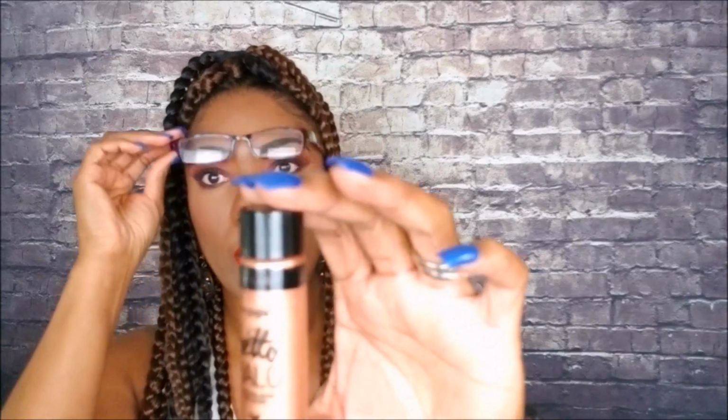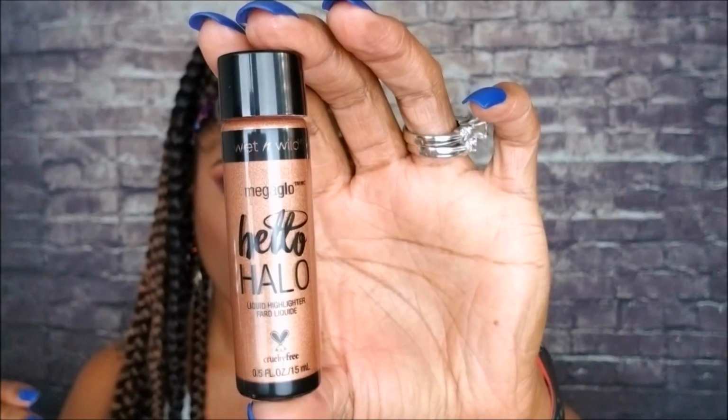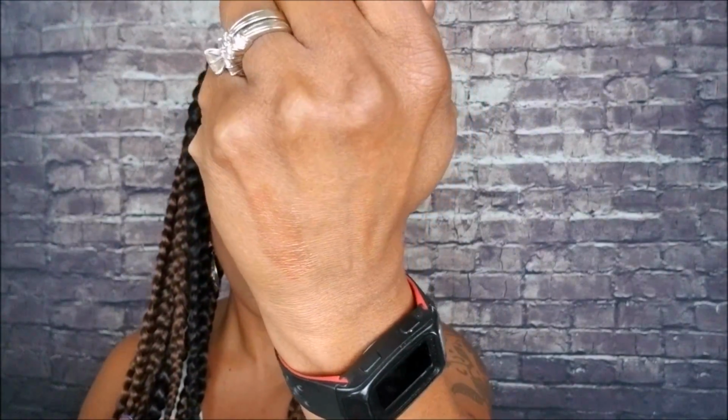Also from Wet n Wild, I got one of these Hello Halo, and this is a Mega Glow product. It's a liquid highlighter, and this is the one that I got. That color is absolutely gorgeous. The name of this one is Go With the Glow. I'm really hoping that the color is pretty. I'm going to go ahead and do a quick swatch because I'm curious. Oh, that's pretty. I don't know if you can see that, but it's really kind of light.